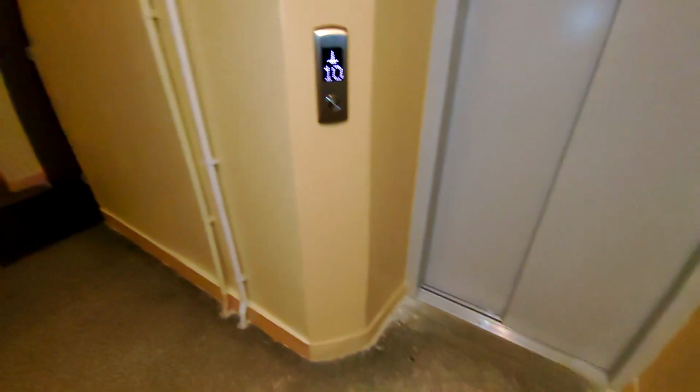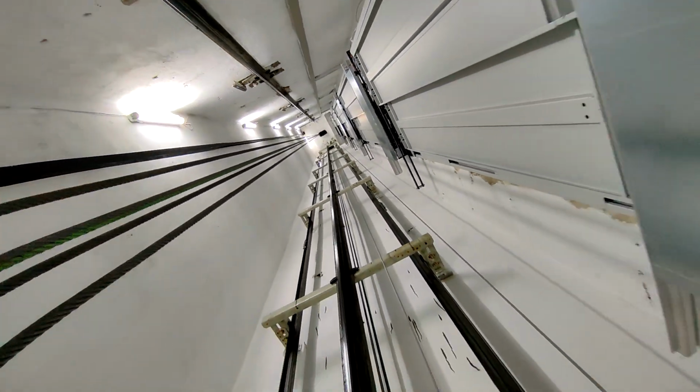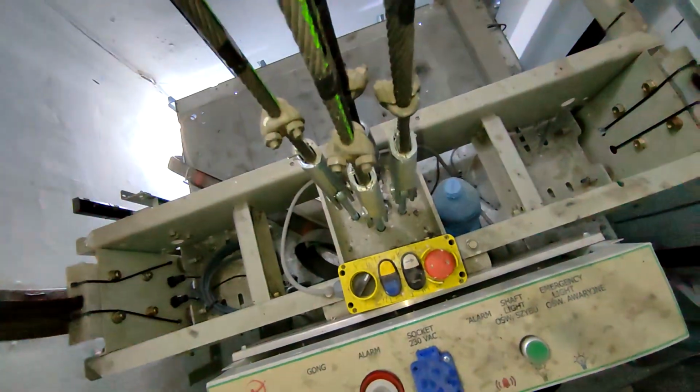Let's surf this crap lift. This is rubbish. Can't be dealing with this. Still rubbish.